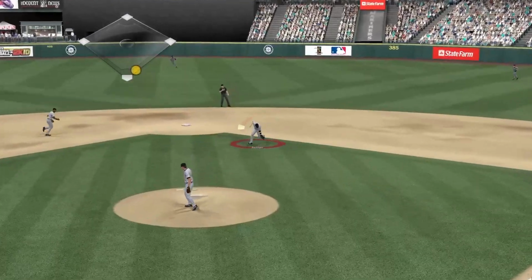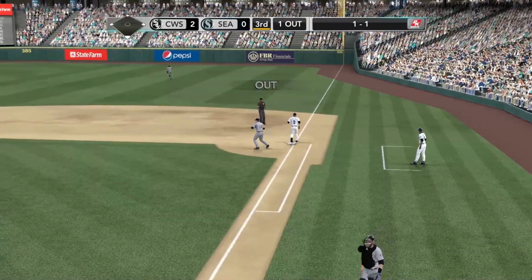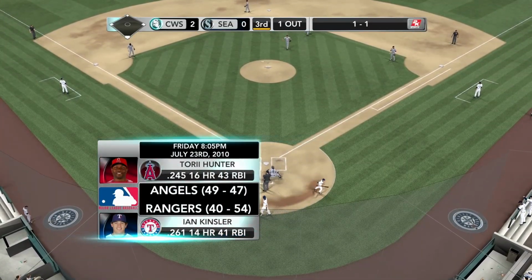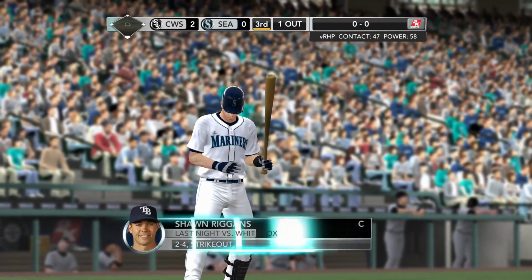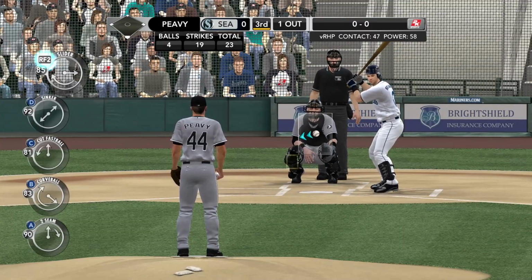Ground ball headed for the middle. One down. And mark your calendars. This Friday, we'll see Torii Hunter and the Los Angeles Angels. They find themselves at the Rangers ballpark in Arlington to take on Texas. Action gets started 8 Eastern. Really looking forward to calling that game. It's got a chance to be a very interesting matchup between those two teams.